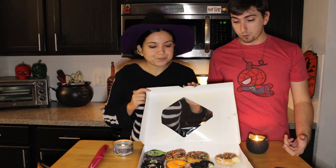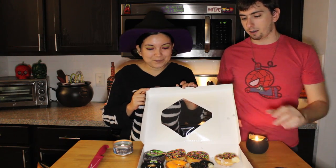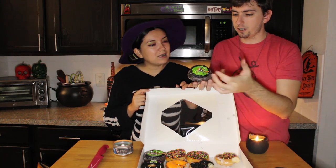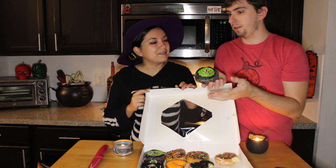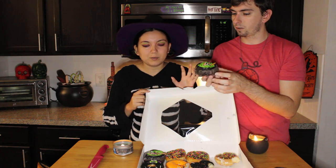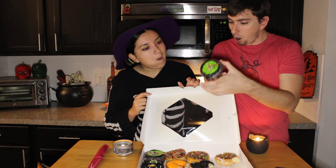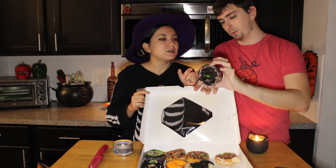Speaking of too sweet, this one looks like it's going to be incredibly sweet. You have all this frosting on top and also a pretzel stick. I love this design though. This is probably my favorite aesthetic one. Yeah, I think that's the most unique design. Oh, but it's a cake donut. Yeah, but it looks like it's chocolate cake. That's cool. I'm excited to try it.